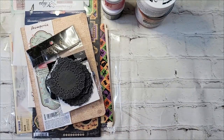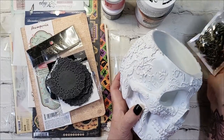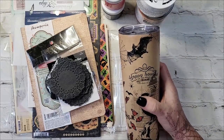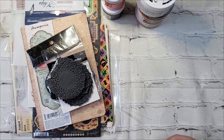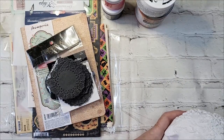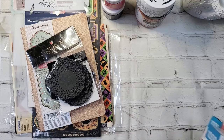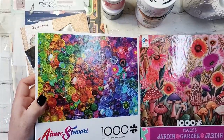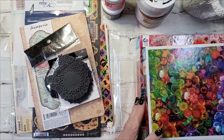I am super excited about him and about these. Love, love, love. And of course my coffee mug. Well, it's not a coffee mug, it's a tumbler. You can put hot or cold in it, but that's what I did. And then my puzzles. I may start working on a puzzle tonight. Well, tonight, it's very, very early, Wednesday morning. And I don't think I'm going back to sleep at this point. So, eeny, meeny, miny, mo. I don't know.